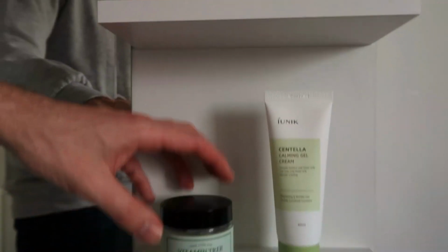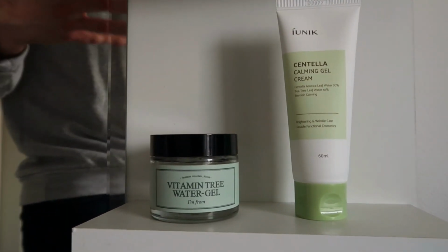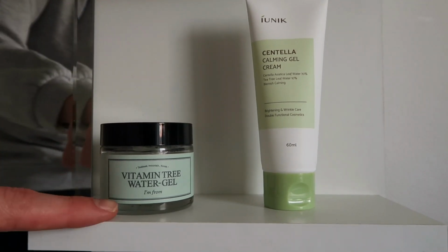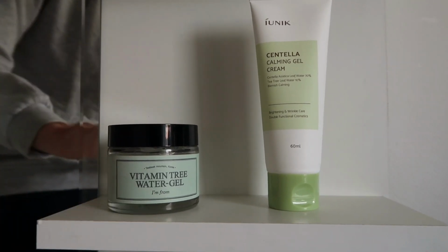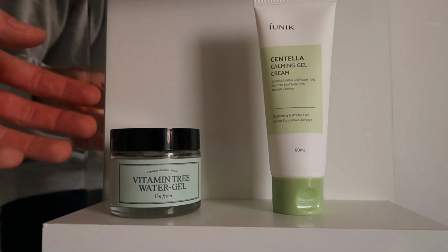And then down here is basically moisturisers that I am sort of using as well, just to really give my skin some hydration from my acne treatment. So I've got the Eye From Vitamin Tree Water Gel, which is honestly, I absolutely love this. It's so lightweight and so hydrating.